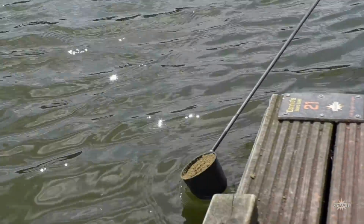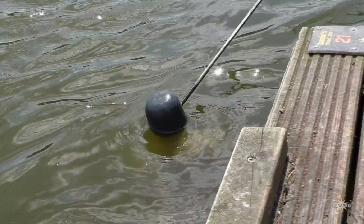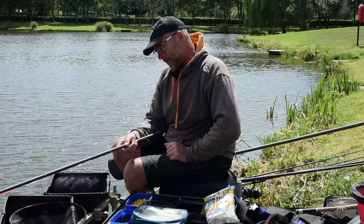They're not stupid. They come down at a time when they know that the anglers are putting bait in the edges, when they're packing up, and that's their feeding time. That's the feeding window for margin fish. So be positive when you're margin fishing.